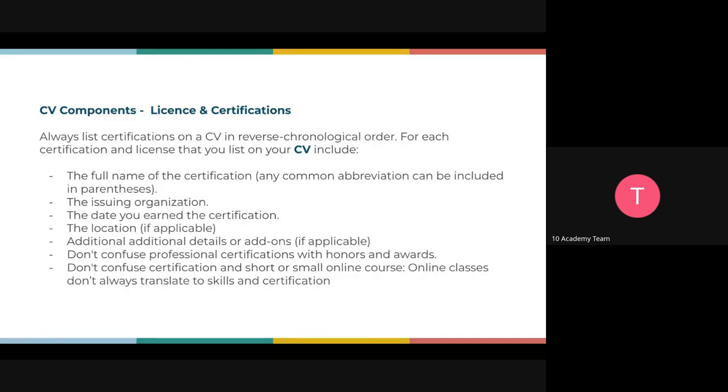And do not confuse professional certification with honors and awards, especially for people who have been working for companies that, after every 3 months, name an employee of the quarter in a department. I believe those are not supposed to be on a CV unless it was a very big award, like a company award after the whole year. Something that you see has value, be sure that it's the only thing that you put in your CV.